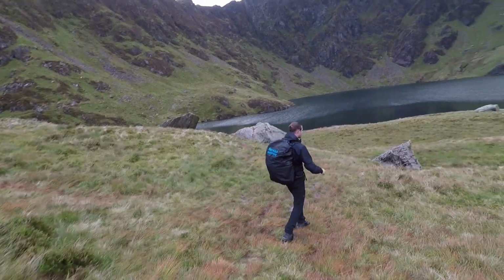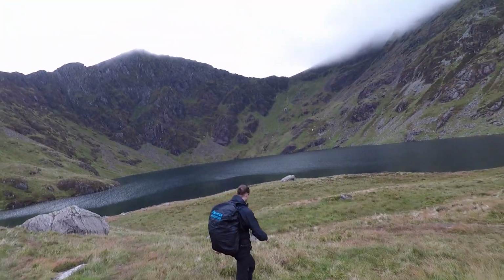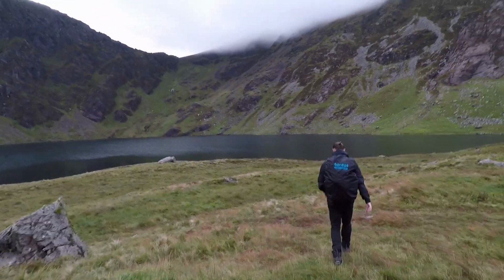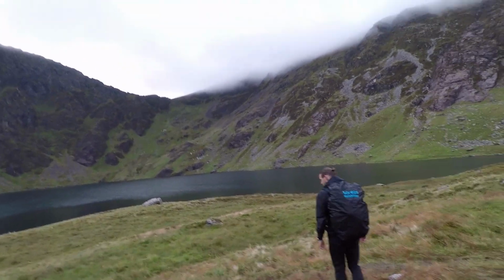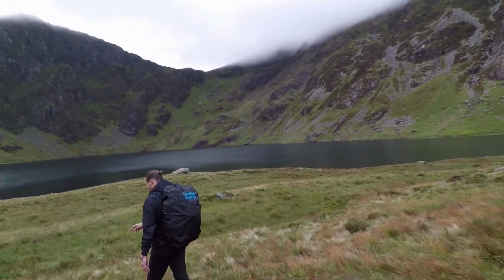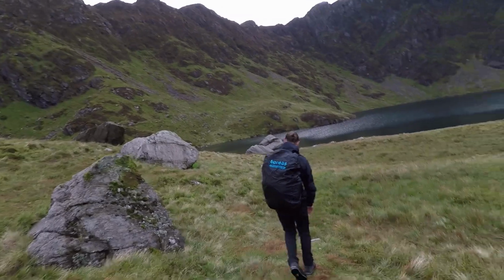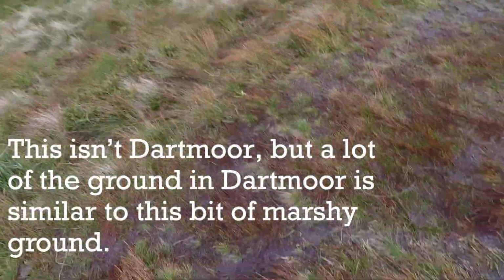And this is quite marshy. And this is quite marshy too. Pretty wet. It's like Dartmoor wet. It's like basically the whole of Dartmoor is like that. This is Dartmoor.